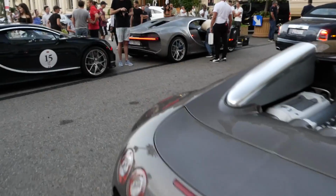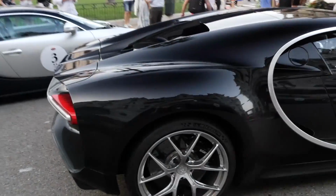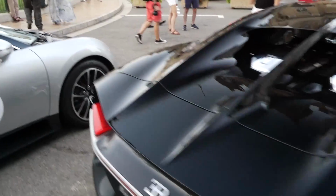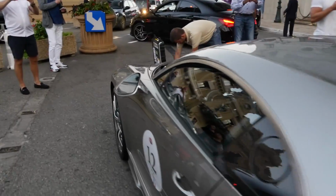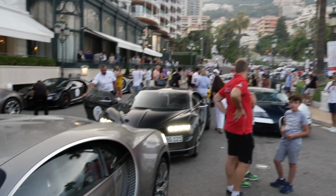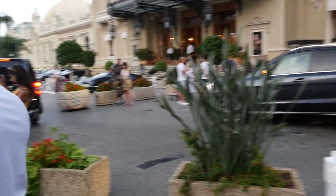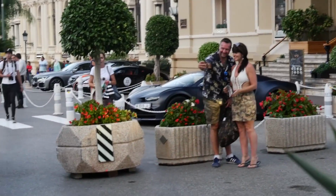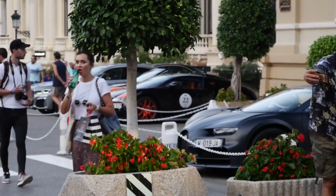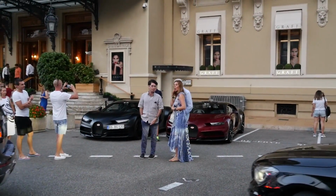Absolutely keeps on going. Oh, looks like this one might be moving. Another Chiron. This is absolutely mad. Just look at this. Mad convoy. Look at this. How to completely shut down Casino Square. And actually, there's a couple more over here. So we've got another one over there, a Veyron WRE, so World Record Edition, and 2 more Chirons there. Casual, I tell you, absolutely casual.